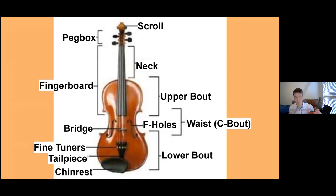So moving from top to bottom, we have the neck, which is this area from the top of the violin to the scroll. So this is called the neck right here. On top of the neck, so this wood underneath, you can see the difference in material. The bottom part, the lighter material, is the neck.